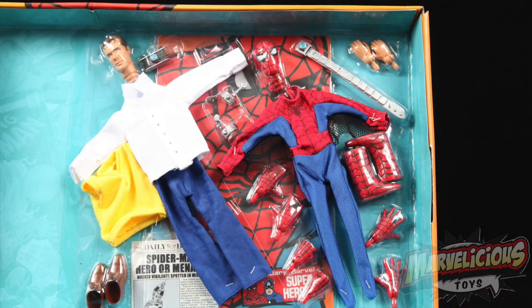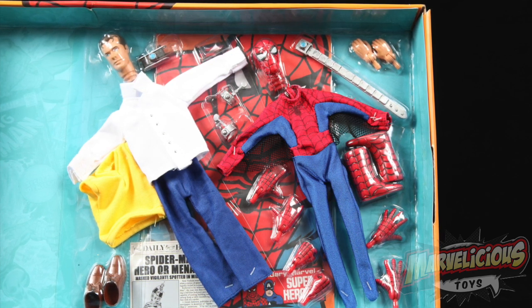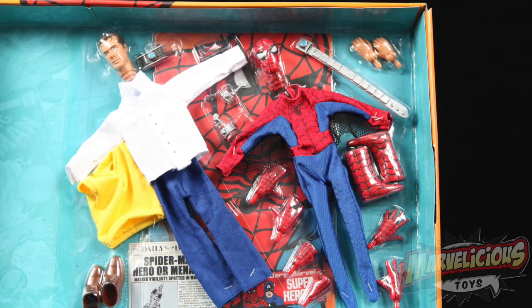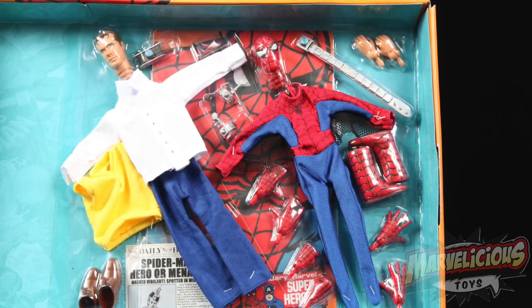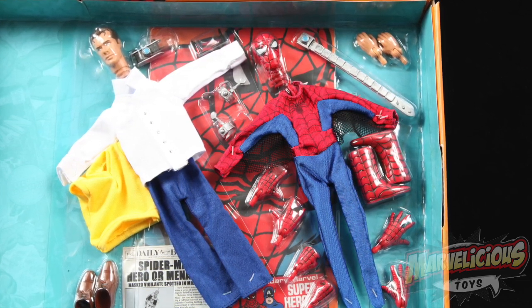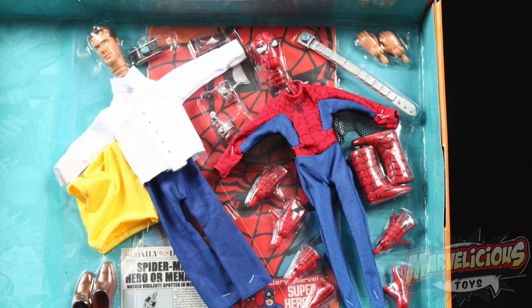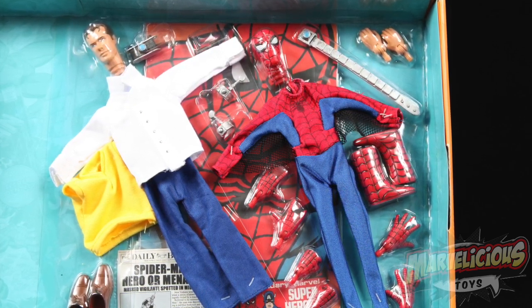And then the alternate outfits this comes with. You get a Peter Parker, and he comes with blue pants that I guess are like blue jeans of sorts. I think those are dungarees, yes. And then a white button-down shirt, a yellow sweater to put over the white shirt. It's a sweater vest. It's so cute. Aunt May wants to make sure he's warm. Yes. A Peter Parker head.